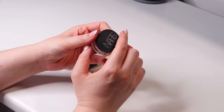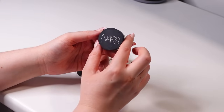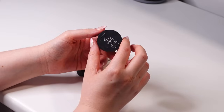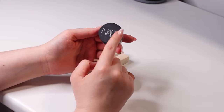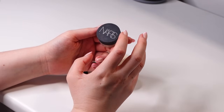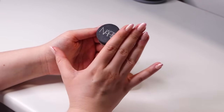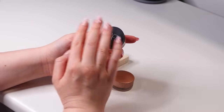This is the NARS Soft Matte Complete Concealer. I have mine in the shade Chantilly. I'm not going to open it because it looks a little destroyed. Not destroyed. Well loved, but this is just amazing. I absolutely love this concealer, especially for blemishes or dark spots. It just covers it. It's reliable. I just trust it. I don't have to worry. It's an amazing product.